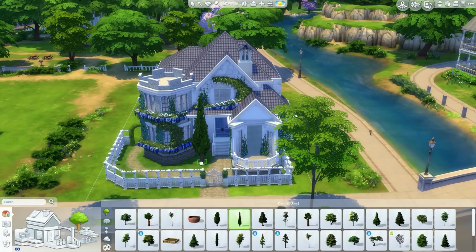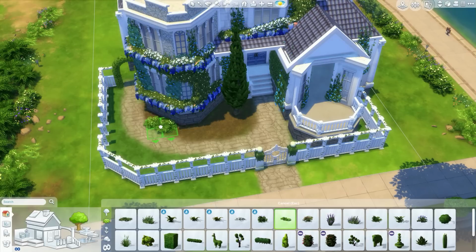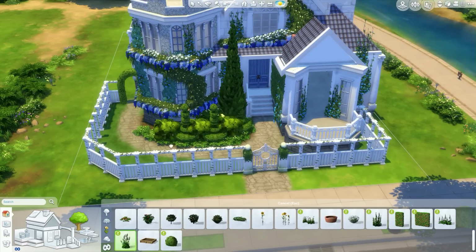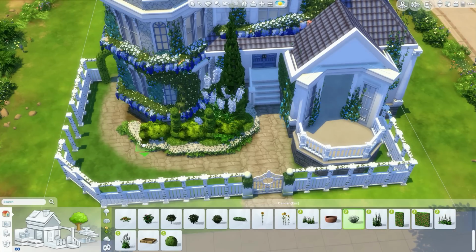What I was doing though is I was still going around, I was still trying to make it work and I was adding loads and loads of white roses. I think they're roses, but I'm not too sure. I use them all the time. I think they look really pretty, so I was happy with those and I was just adding some general plants around here. I was actually having a lot of fun doing this.